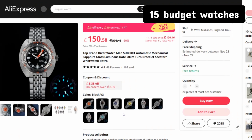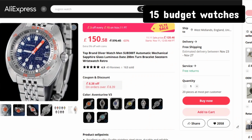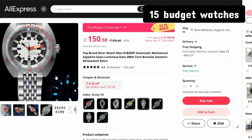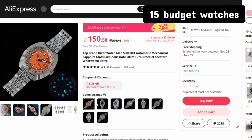You now have Aventurine, which is a man-made sort of glass mineral dial, starry dial, and it looks good. I mean, it's a really high quality dial on there, and you've also got the army style dial set there, of course, as the mop, which is just a bit more, but yeah, incredible watch. And I think from the comparison I did, this was the best one.